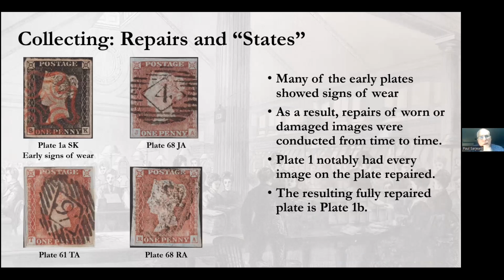One of the other areas of collecting relates to multiple states of the stamps, particularly with the early plates, especially plate 1A of the penny black, which is the one that most people know about. The printing plates were made of steel, and they didn't harden the steel before they started printing from plate 1. And it wore out quite quickly.